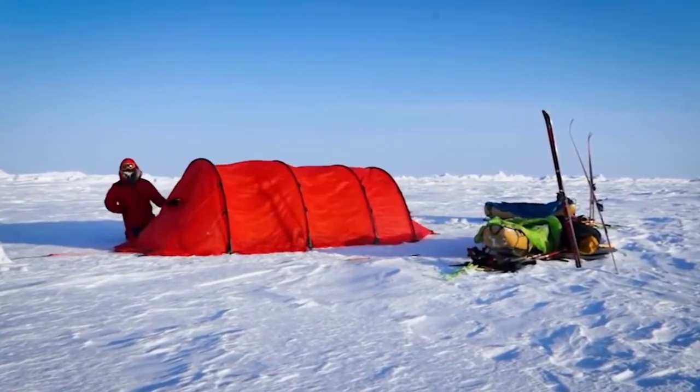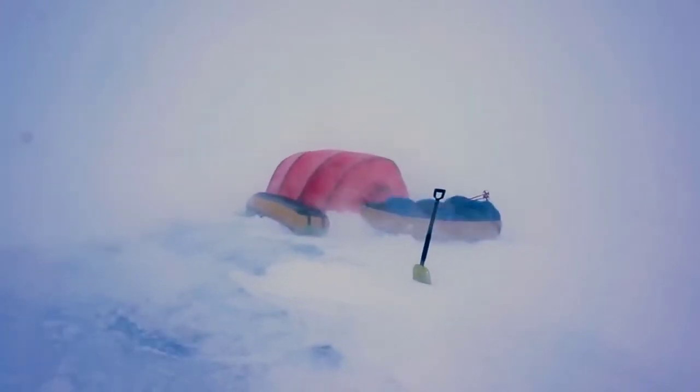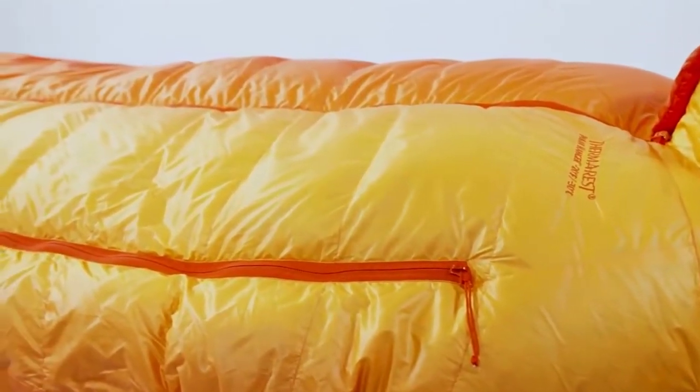The Polar Ranger is a minus 20 degree Fahrenheit, minus 30 degrees Celsius sleeping bag that uses 800 fill down to keep the extreme conditions at bay. In my mind, this is the perfect temperature rating for an extreme cold weather bag. It's super versatile and can be used in a wide range of temperatures and conditions.